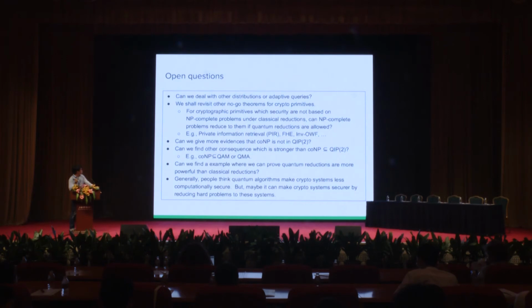And can we have more evidence to show that coNP is not in QIP2? And can we find other consequences which are stronger than coNP being in QIP2? Like, can we put coNP in QAM or QMA by having these quantum reductions? Or can we consider other consequences in complexity theory which are more unlikely? It is also very interesting to see if we can find other examples to show that quantum reductions are more powerful than classical reductions. There exist some problems for which existing quantum reductions are more powerful than classical reductions, but we cannot show that there exists a gap, which means we cannot prove that classical reductions cannot do that. So I think it is an interesting question to ask.